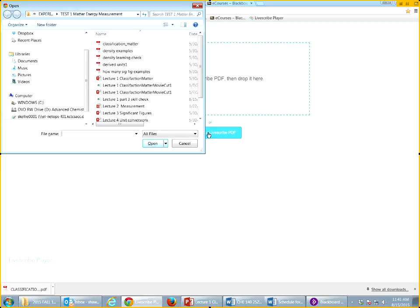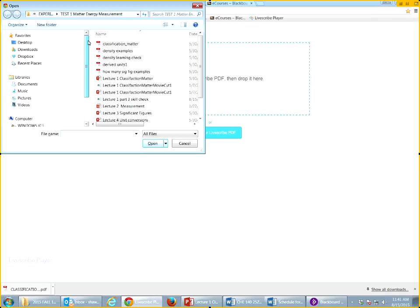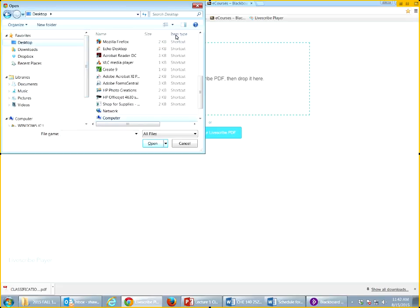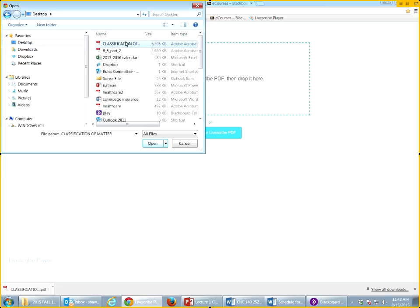So choose your LiveScribe PDF, and we're going to go to where we just were and open up that PDF we just saved there. Whoops, just a second. I opened the wrong PDF. Desktop. Here it is. Open the PDF. Wherever you save the file, choose the file. Make sure you choose the right one. Click open. And it'll take a second.